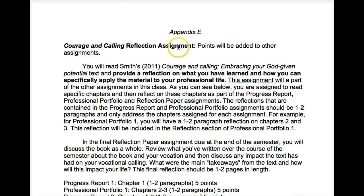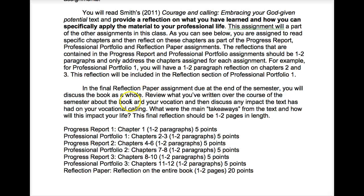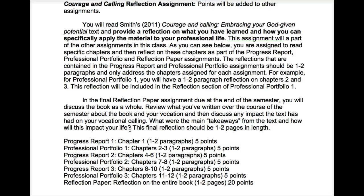All right, so in Appendix E, we have our courage and calling reflection. I have assigned specific chapters that you're going to reflect on, so you can see that down below. Your first reflection is just over chapter 1. What you're going to do is read the text. You're going to provide a reflection of what you've learned from the text and how you can specifically apply the material to your professional life.